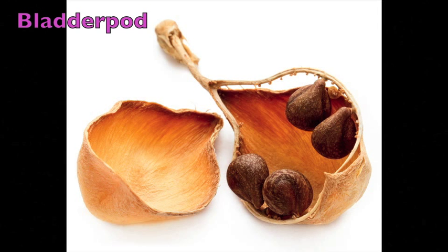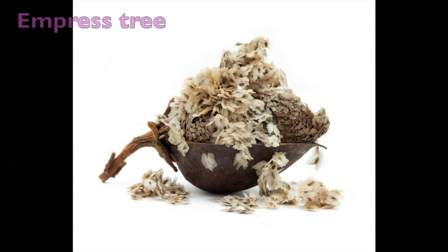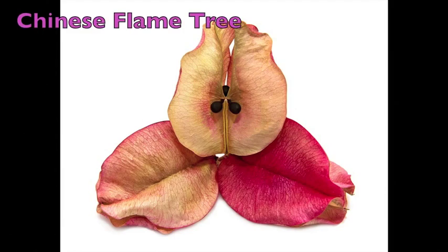Seed pods are incredible vessels tasked with protecting seeds as they mature and assisting with their dispersal. My project looks at how species have evolved different forms to fulfill these common functions.